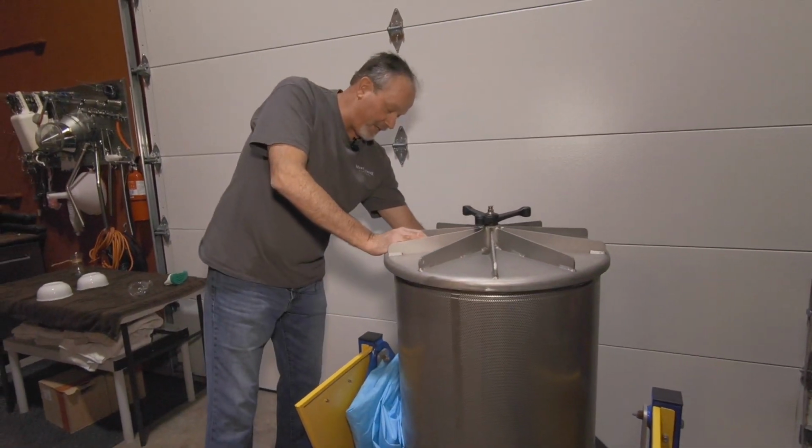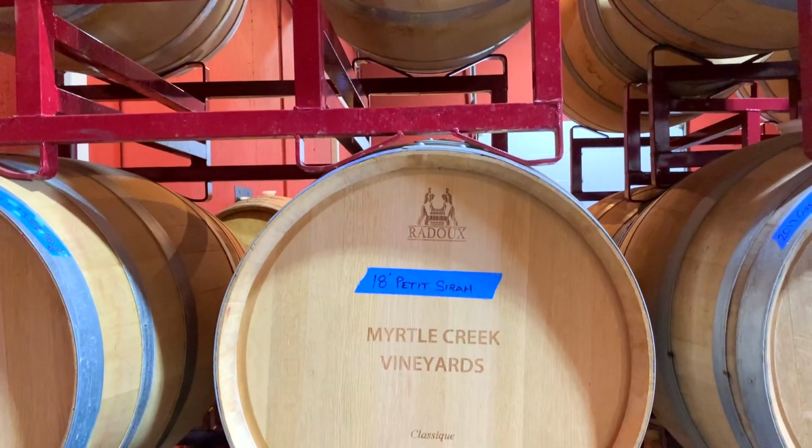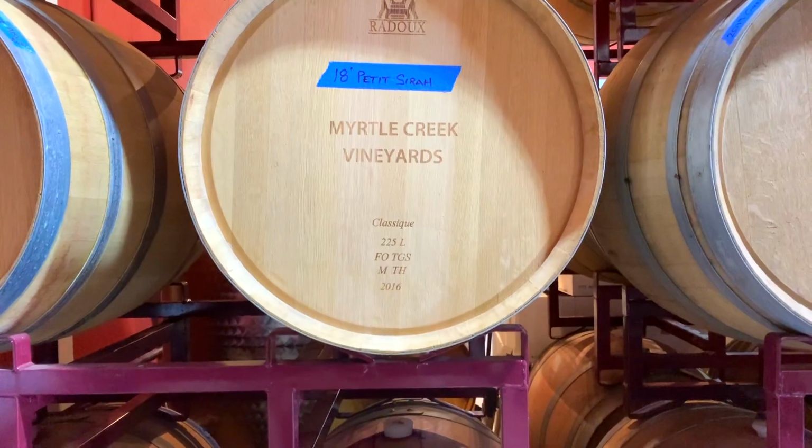It comes down into this tray, and there's a hole on this side, and then we can pump it into a tank. Then we go into barrels. Typically, most reds are going to sit in there about 18 months to 2 years. And then after that, we bottle.